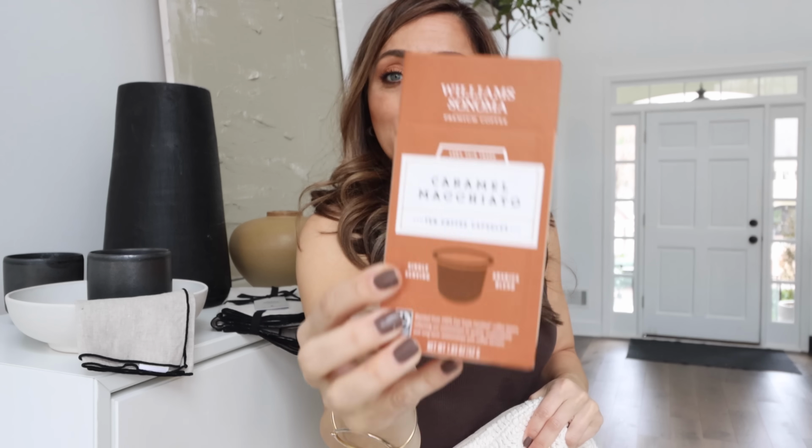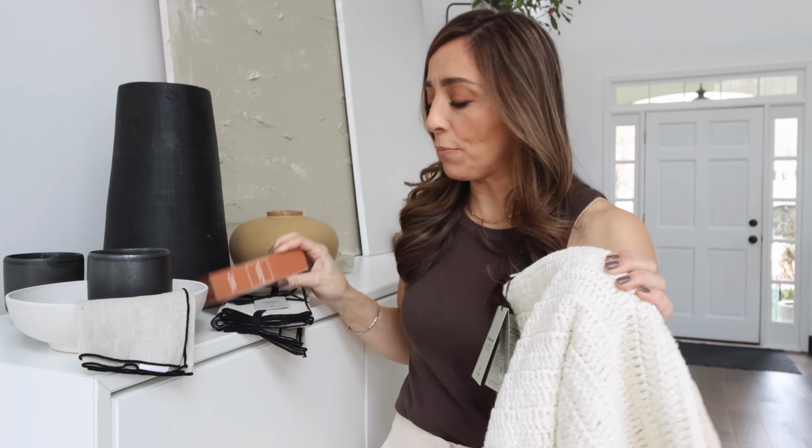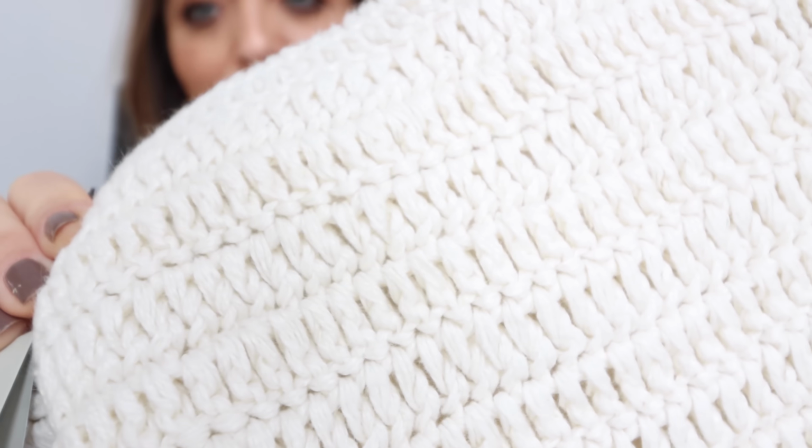I love it. I popped into Williams-Sonoma and got the caramel macchiato little capsules for my Nespresso machine. As you can tell, there's a lot of brown going on here. I love these caramelly colors. There's a lot of brown, there's a lot of beige, and lots of texture going on. And these pillowcases are no different. I love that they're backed in this sort of beige canvas color.